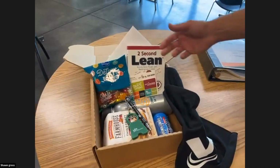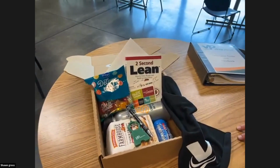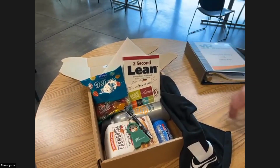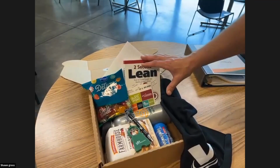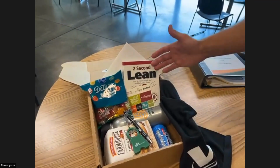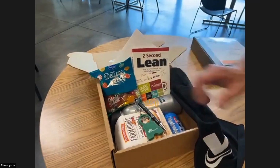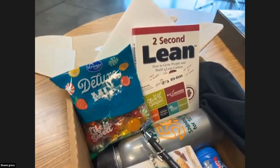A lot of people go out and get the book, but we provide this goodie box before people start, just to show appreciation for them being willing to join our team. We want them to know that our culture is important. We want them to have the book. That's something that we talk about every day. We want them to have some swag and just some goodies and make people feel welcome into our company.